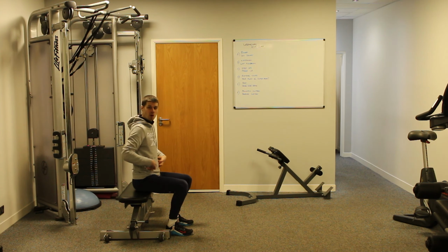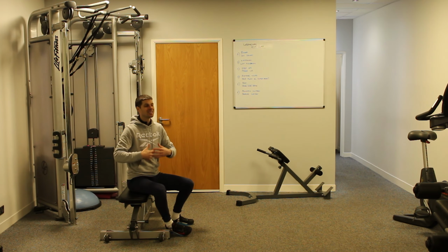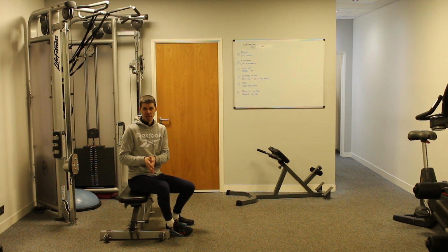So we've got the abdominals working, which then fit into part number two. We've then also got some more extensor activity, which again is going to be adding to the stability. It's going to be putting some neutralizing forces into the spine. So again, it's just a slightly more advantageous position to be in.